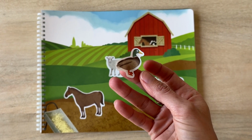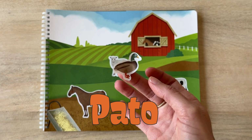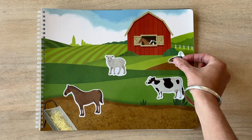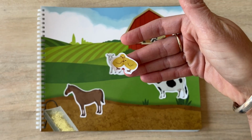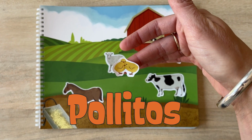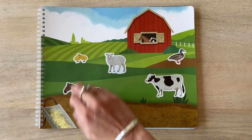This one is a pato. Quack, quack. Pato is duck. Yeah! And these are pollitos. Pollitos are chicks. Yeah!